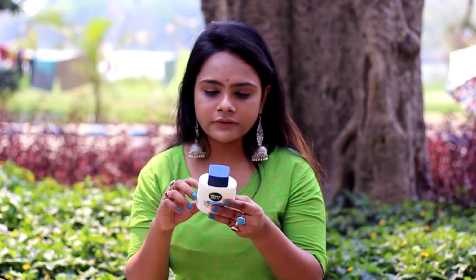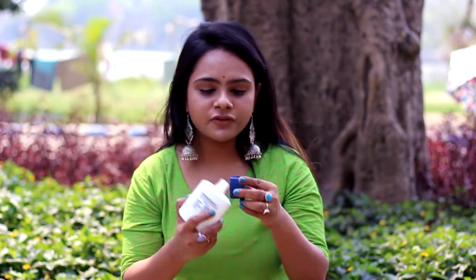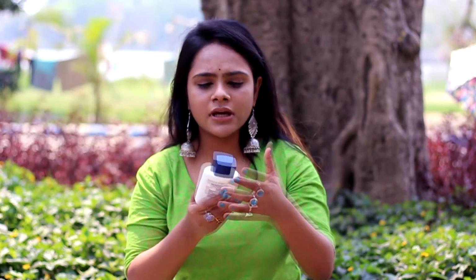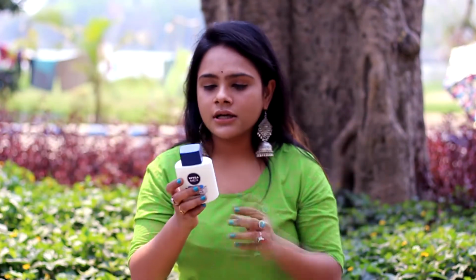And this retails for ₹235 for 100 ml of product. The smell of this is actually very refreshing and it makes your makeup stay for a very long time. Like, I won't say it works exactly like a primer, but you can use this as a primer and it will work. So we have that.